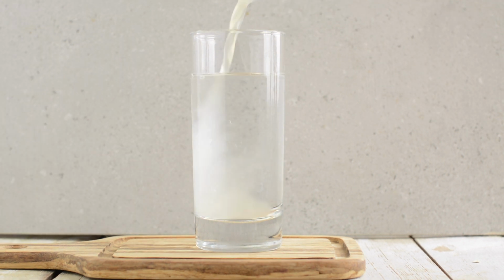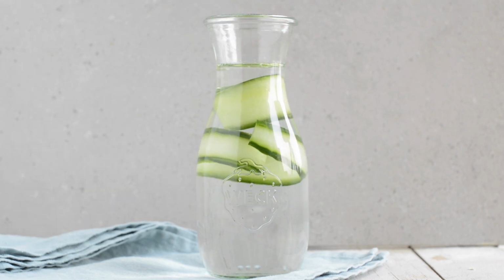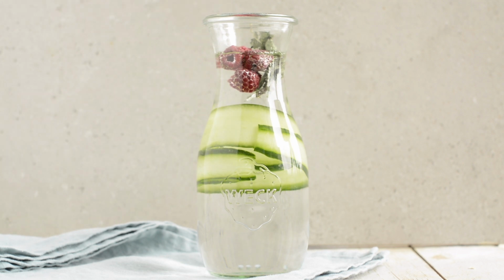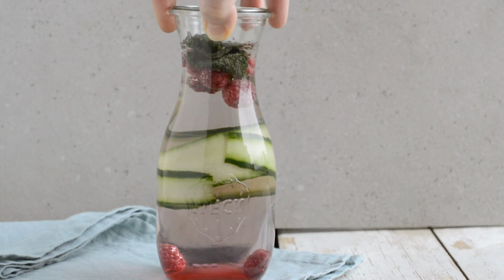Lemon water is a great morning drink that has an amazingly alkalizing effect on your body. If you prefer your water fancier, infuse it with, for example, cucumber, mint and raspberries. Other options include thyme, rosemary or cranberries, lingonberries, lime and lemon slices.